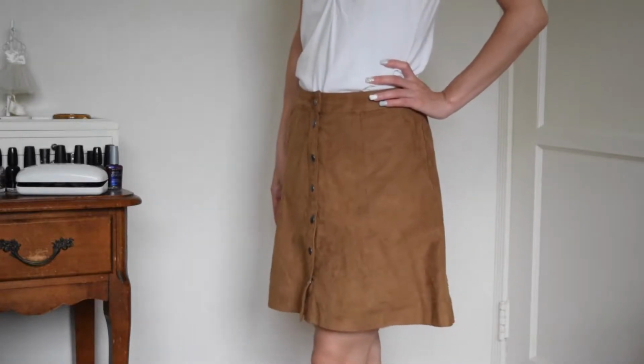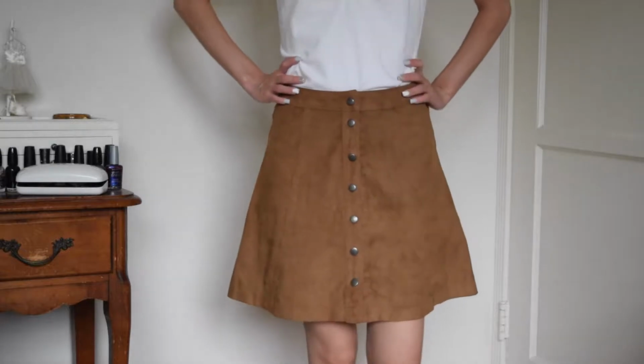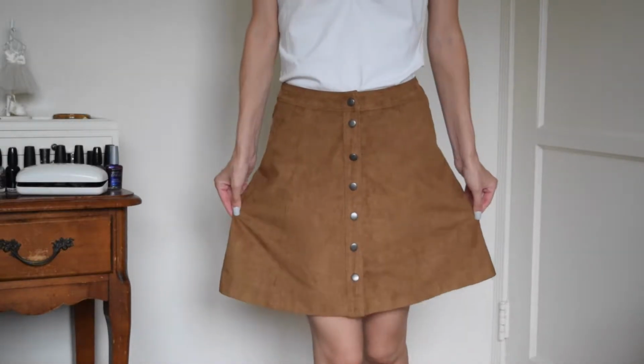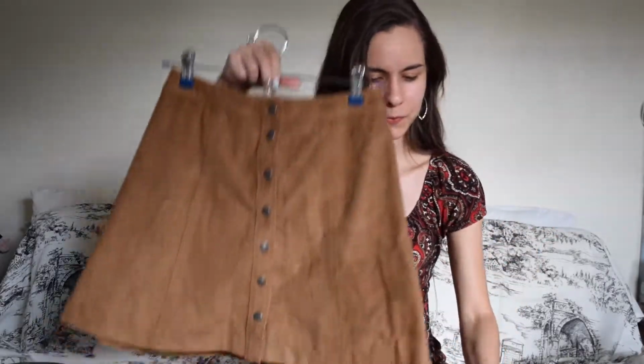So this is the skirt. This is by Abercrombie & Fitch. They also ask what types of brands you normally like. I didn't say Abercrombie & Fitch, but I did say things like J. Crew, American Eagle, I think Loft, and I do like Free People, I just can't afford it. So I put those in there, and they kind of based this off of that.